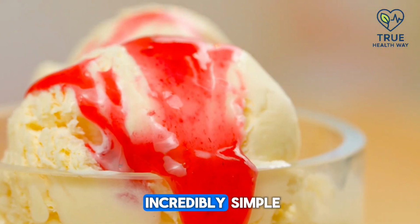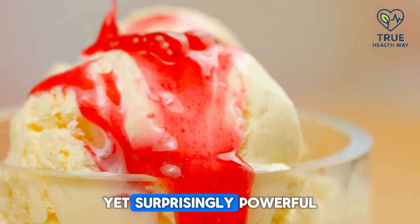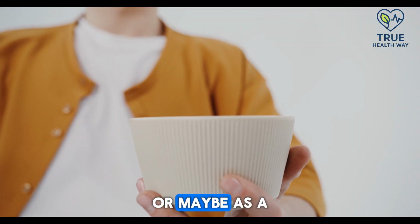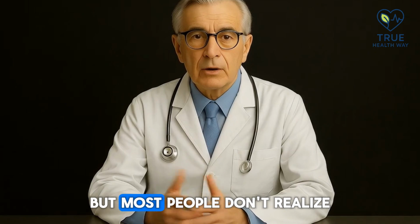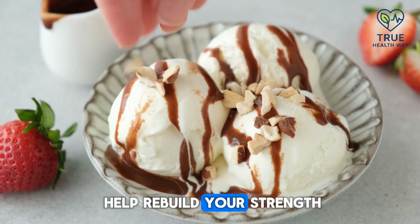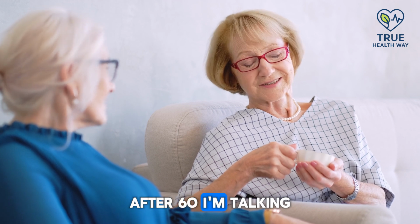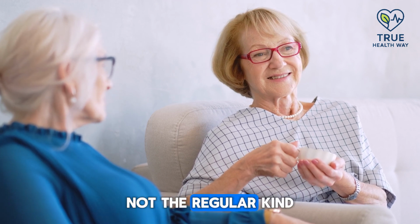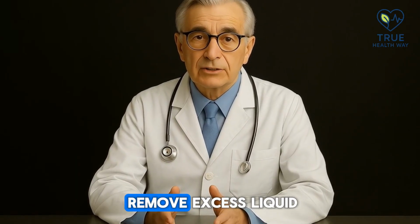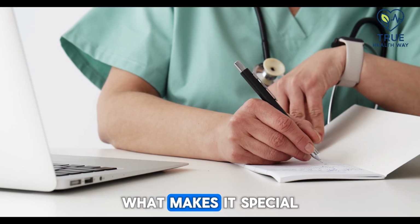Let's start with something incredibly simple, yet surprisingly powerful. You've probably had it before as a quick breakfast or maybe as a snack with fruit, but most people don't realize this creamy little cup can quietly help rebuild your strength after 60. I'm talking about Greek yogurt, not the regular kind, but the thick protein-rich version that's been strained to remove excess liquid. What makes it special?